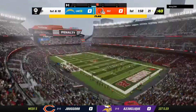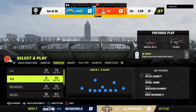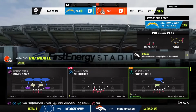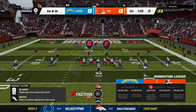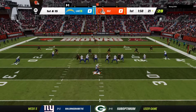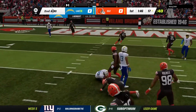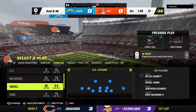Now some movement before the snap. And we'll hear from our referee for the first time this afternoon. The false start backs him up 5. 1st and 15. Herbert. He dumps it to Eckler underneath. And they're going to get this down to about the 17-yard line here.